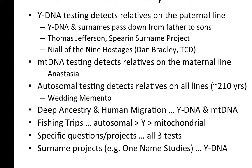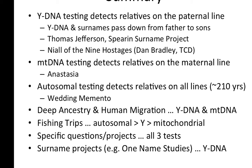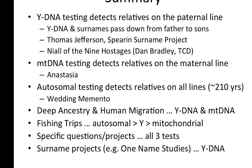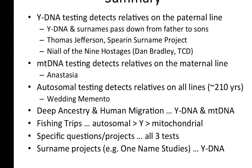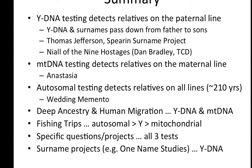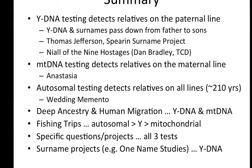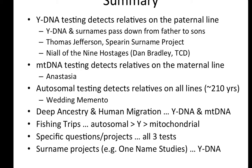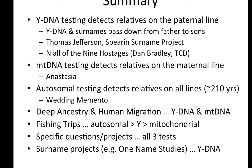So to summarize, Y DNA testing detects relatives on the paternal line, the direct male line, because Y DNA and surnames pass down from father to sons. And the examples we looked at were Thomas Jefferson and the Spear Surname Project. If you get a chance to look at Niall of the Nine Hostages and the paper that was produced by Dan Bradley's group at Trinity College Dublin, it gives a fascinating insight into Irish Y DNA and the effect that it has had on the genetic signature of the population at large.